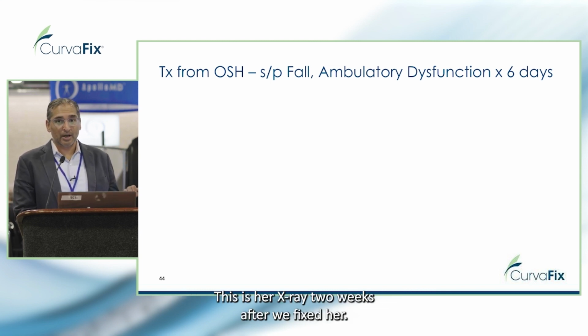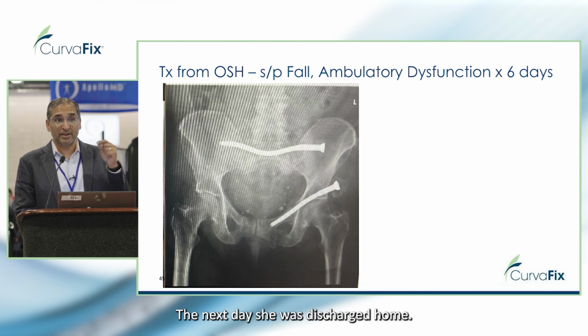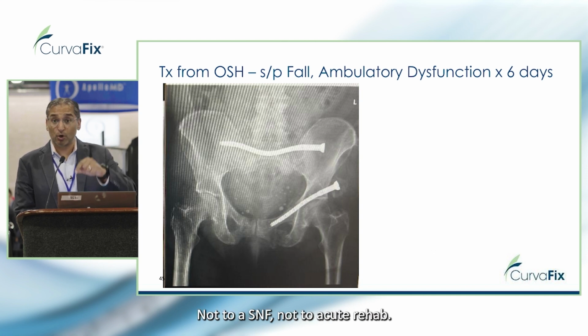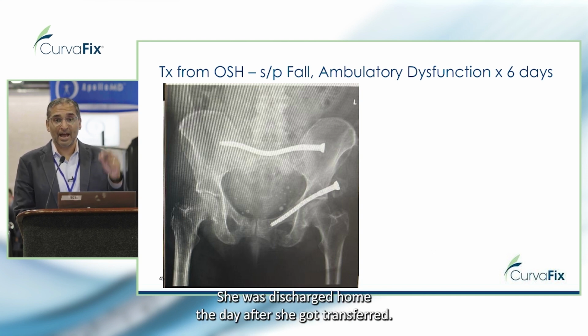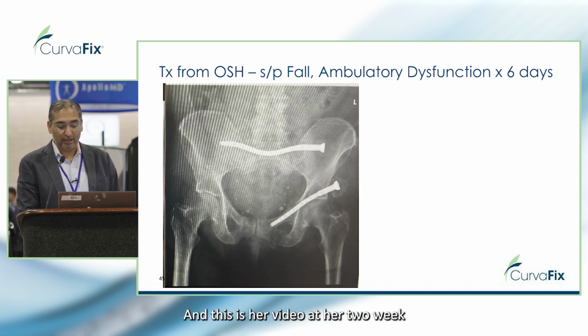This is her x-ray 2 weeks after we fixed her, right? She got transferred to our hospital, and we fixed her the next day. She was discharged home, not to a SNF, not to an acute rehab. She was discharged home the day after she got transferred. That's her x-ray from 2 weeks. You can see the screw coming across her pelvis. And this is her video at her 2-week post-op appointment.